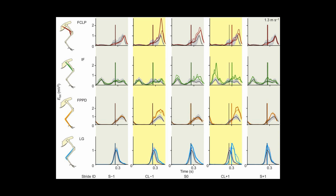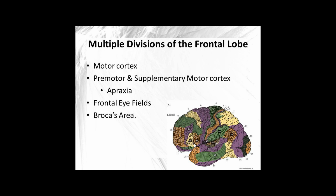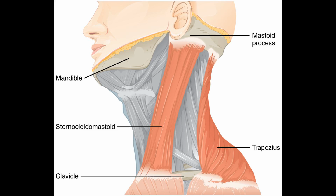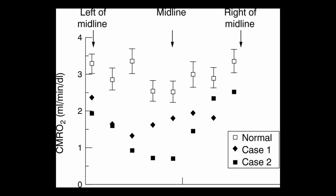pathology. A presentation at the 19th meeting of the European Neurological Society suggests a possible link between presence of the PMR with stroke. Patients with the PMR present had a significantly higher incidence of silent ischemic strokes than matched patients who did not have the reflex present.